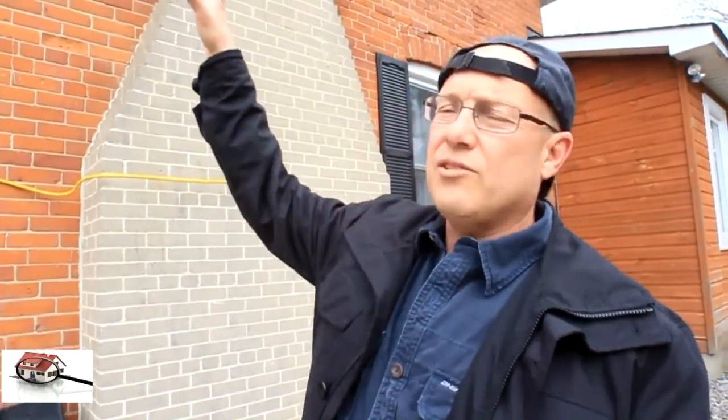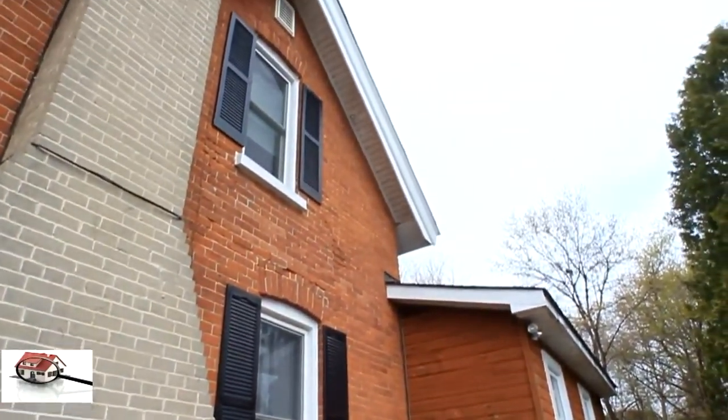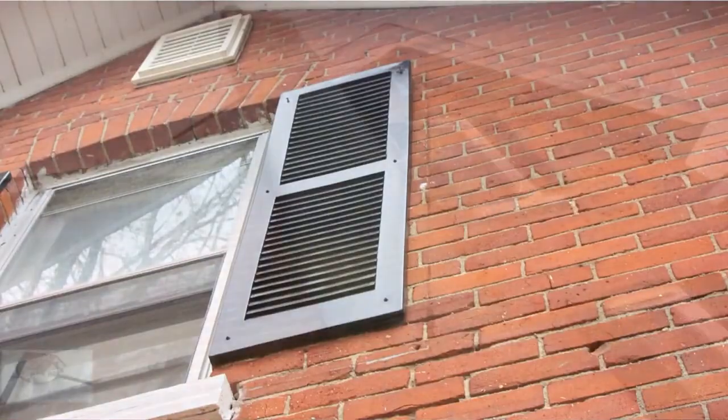So put eaves troughs on the building, nice hardy ones with lots of fasteners. Get the downpipes away. That's your starting point for a dry basement and a happy, successful, solid structure well into the future. A happy structure. Everybody should have a happy structure.